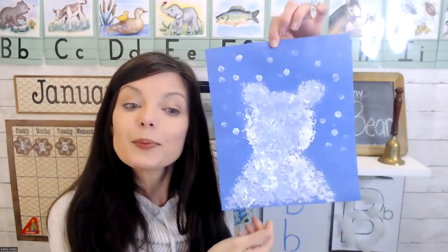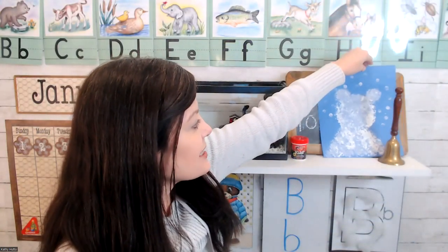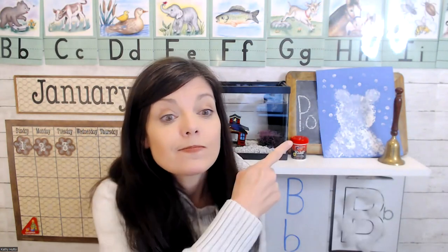I think our polar bear blot painting turned out really pretty. Well, now it's time for science. And for science today, I want to talk about a polar bear's hair. What color is a polar bear? Polar bear is white, right?